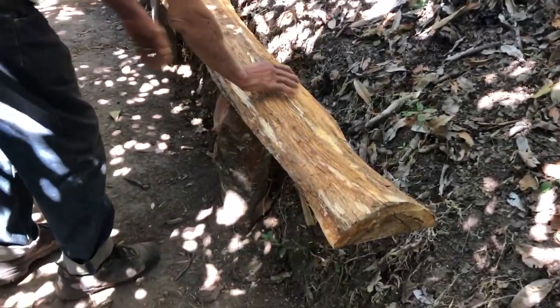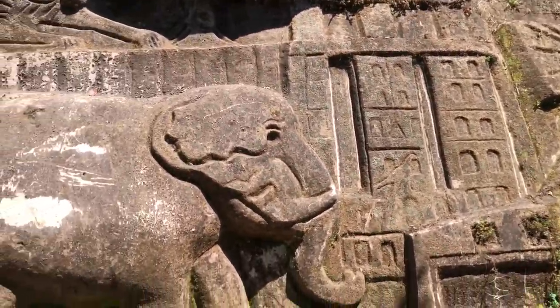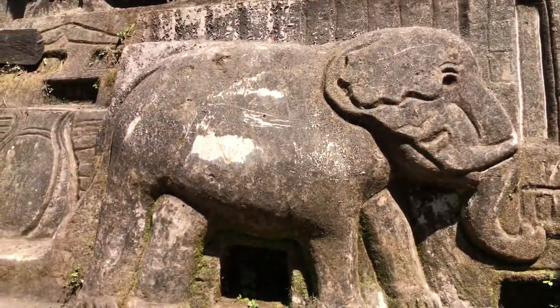Puse esta banca. ¿Sí? Está acabada de clavar. Ah, muy bien. World Trade Center. Wow. You're starting to really see some deep cutting of the stone.